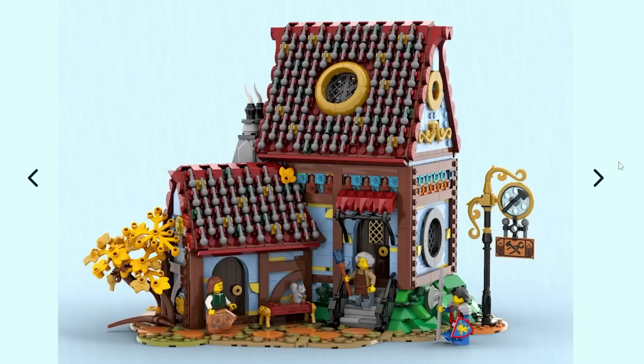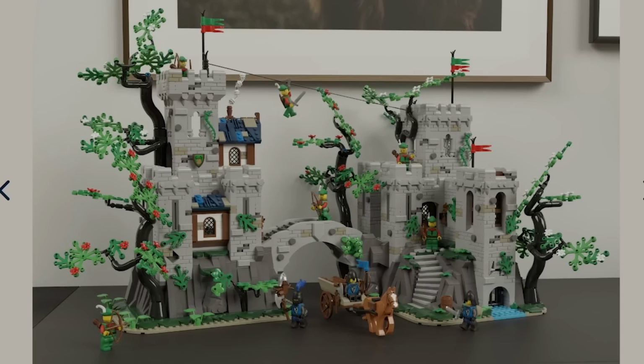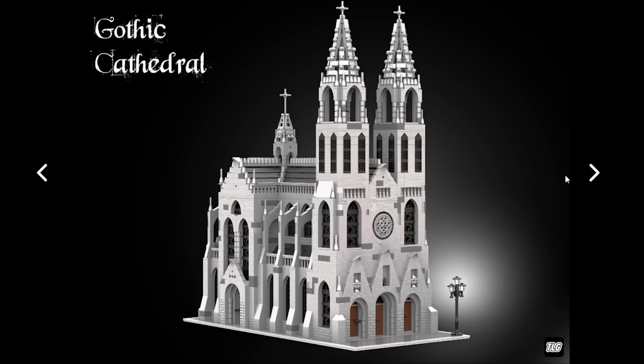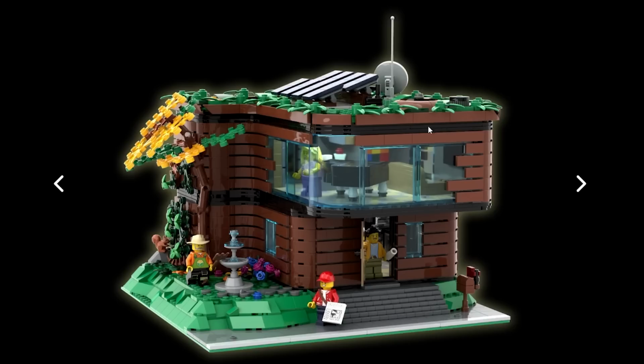Old Glazier's Workshop. Look at the roof. It's a whole bunch of microphones. That's great part usage. The Medieval Cathedral. Castle Ambush. This thing looks crazy. Look at all those classic looking trees. There's a zip line. All sorts of forestmen there. Some Black Falcon knights. A caravan theater. That's different. Gothic Cathedral. The Lennox Castle looks pretty interesting too. I like the look of this house here. That's different, hey?